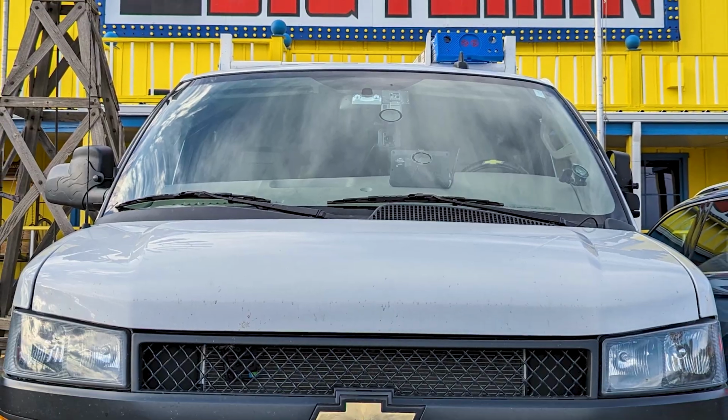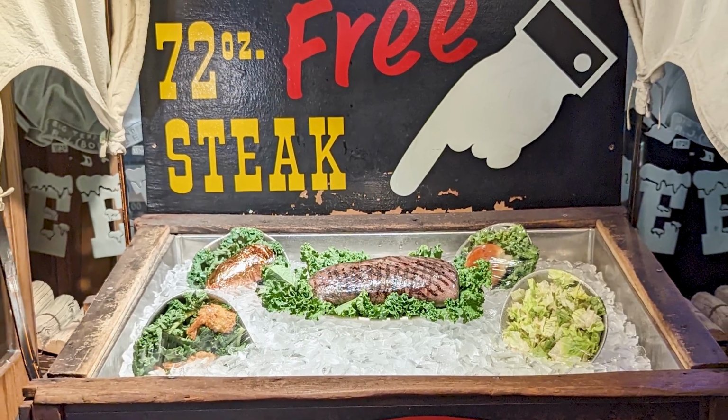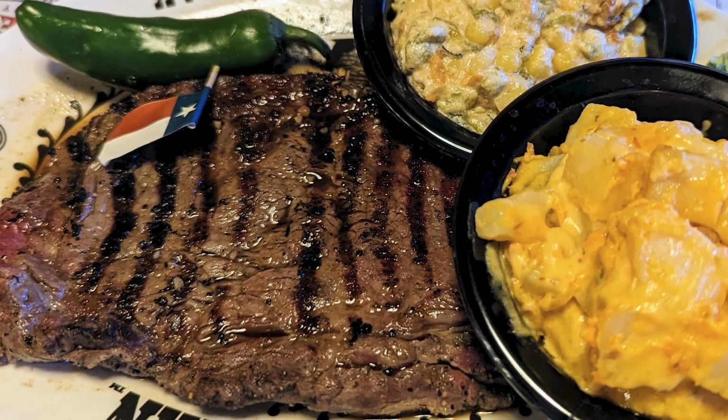And then we capped off, we were actually there on Easter. And so we went and had our Easter dinner at the Big Texan. And that is the home of the 72-ounce steak dinner challenge, which we did not do. However, I just had a 12-ounce steak and some side dishes, and you had a steak dinner as well. And we had a really good time.